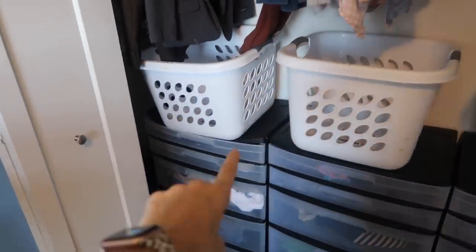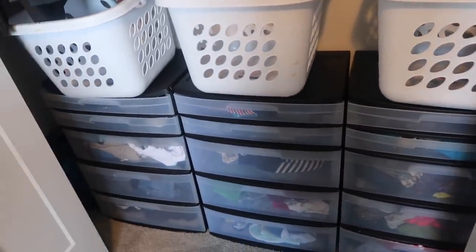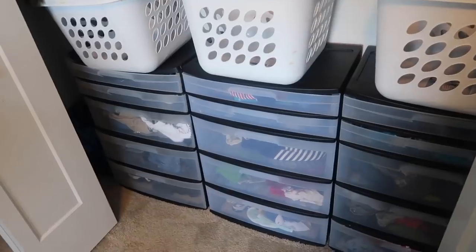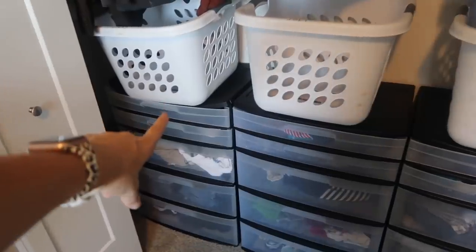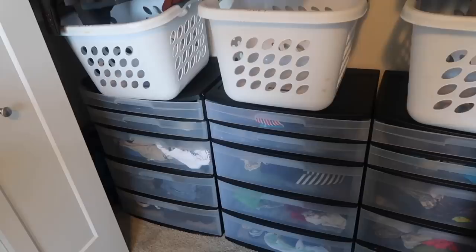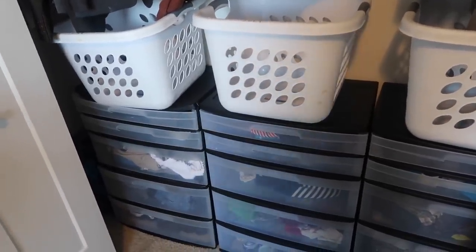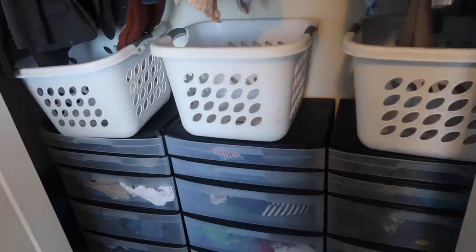And then we have these Rubbermaid storage drawers. I will link them down below, but I have just found that these are so simple for kids. Like I said, I didn't want to get a nice dresser only to have it ruined. So we went with these plastic drawers, but they each have a drawer for underwear and socks, summer clothes, winter clothes, and pajamas. So we live in Michigan, so we oftentimes keep a little bit of summer clothes and a little bit of winter clothes out all the time just because you never know what the weather is going to be.